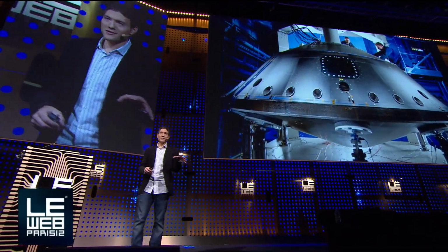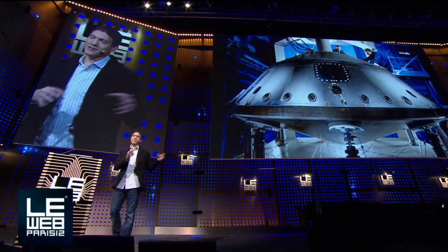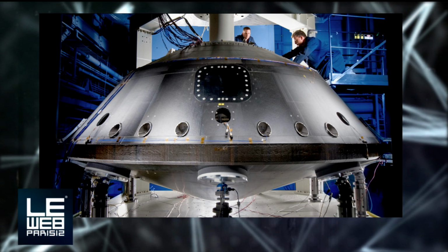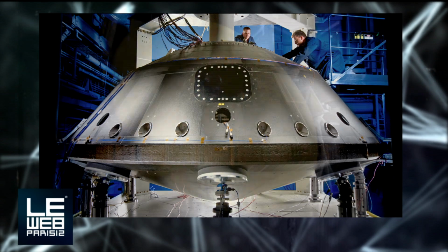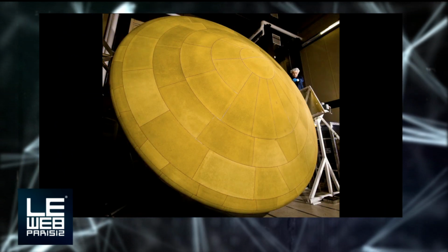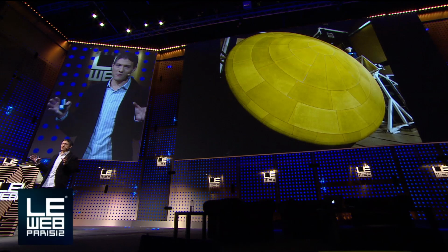Now, we knew some of the pieces that we would need. We knew that we would need a protective shell to protect the rover as it traveled to Mars. We knew that we would need a heat shield to go underneath that shell. This is the largest heat shield that we've ever built to protect this massive rover.